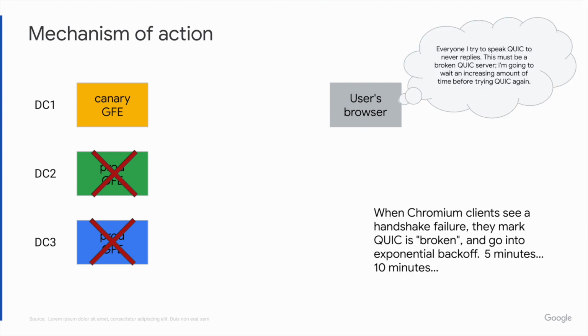There is one feature that did slightly mitigate the issue. When Chromium clients see a handshake failure, they mark QUIC as what is called broken and go into an exponential backoff. So they'll wait 5 minutes before trying QUIC again for that domain, 10 minutes before trying it again if that handshake fails, and so forth. But this takes a long time to kick in. And we gave out tokens for a lot of domains. And so for each one, Chrome is going to try it again and crash the GFE.